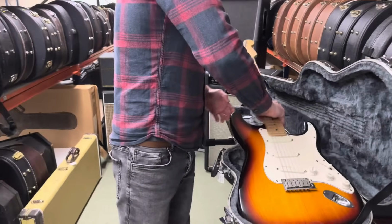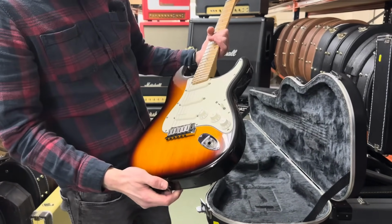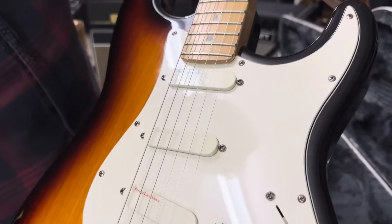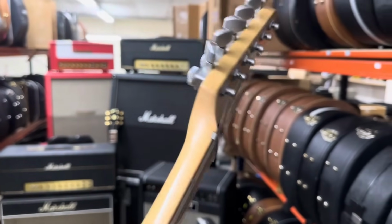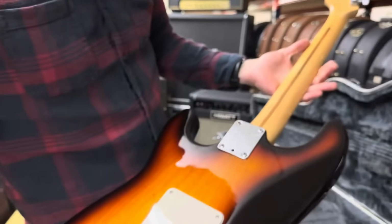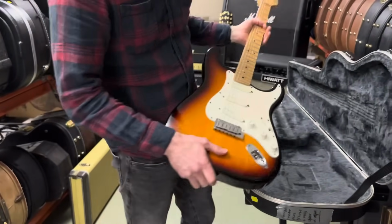And in this Fender Plus case is this Plus Deluxe guitar. So from 1993, you can see we've got the blue, silver and red Fender lace sensor pickups, and all the other specs that you'd expect to see, like the roller nut on a Plus Strat, locking tuners, sunburst finish with its original case, again in fantastic condition.